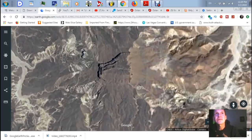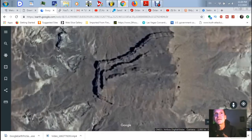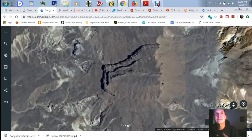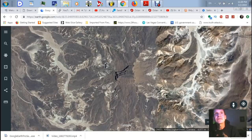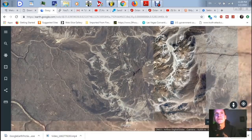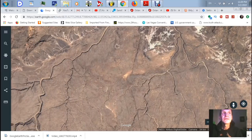Yeah, there's something strange. Whatever it is. Looks alien. Look at that. I mean, I'm just speculating, but I have no idea. It looks amazing in person. I wonder if they have photos here of these places. They must. Amazing.